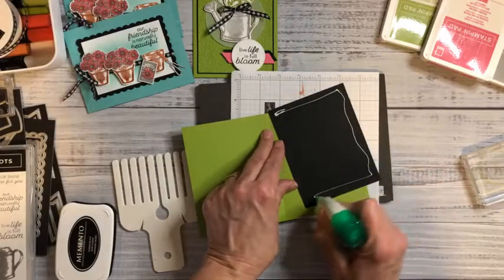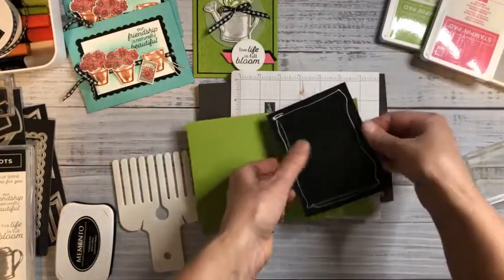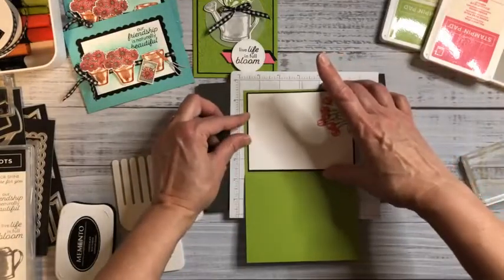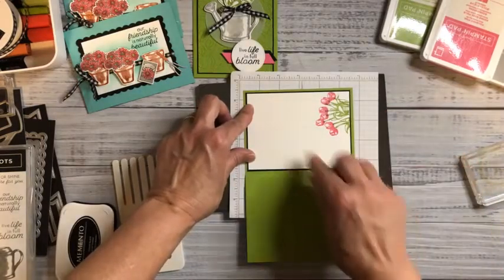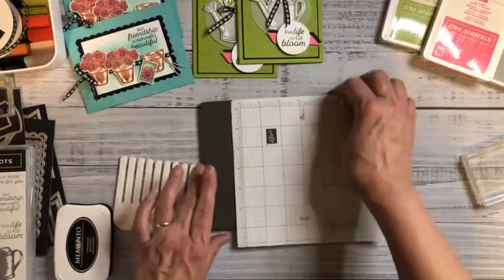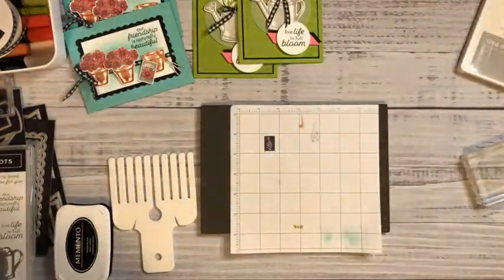You got any ideas, any guesses on what color my next card is? All right. So there is card number 2. And I can move these out of the way.